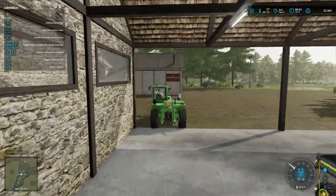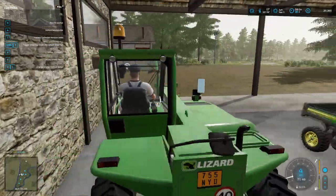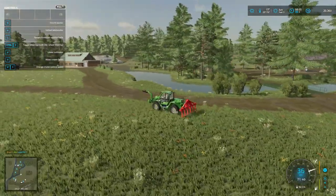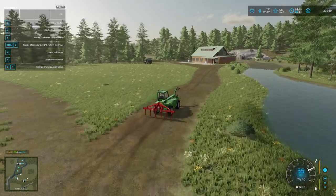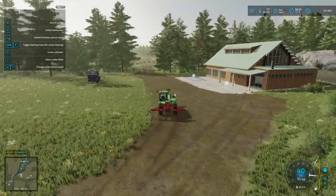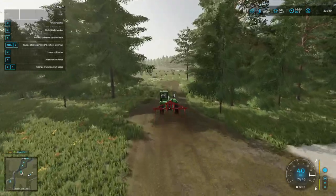I guess with the new tractor, we could get a much wider plow. Okay, so where are our new fields going to be? I think we're going to start down in the lower area. Of course, I'm going to do a lot of this off camera, but it's time to start evolving, I guess.